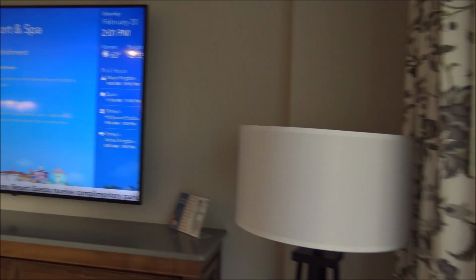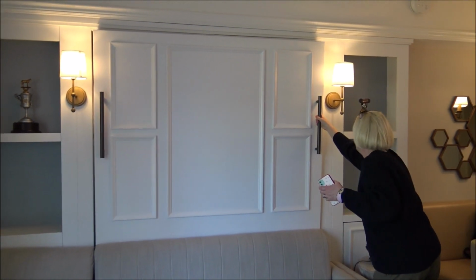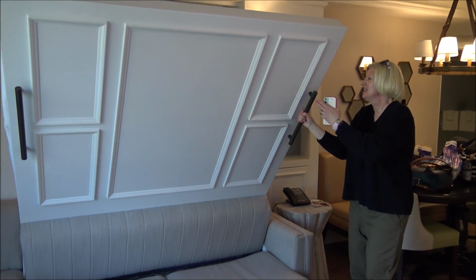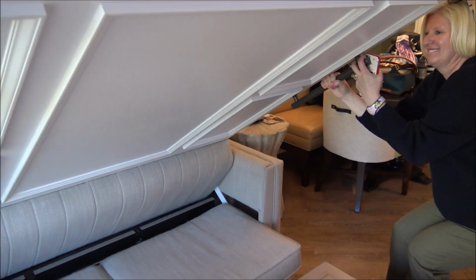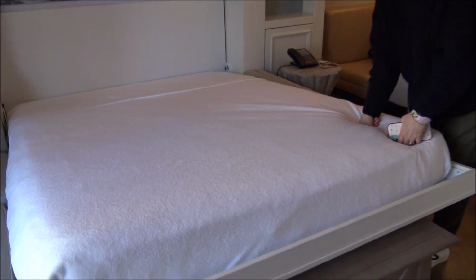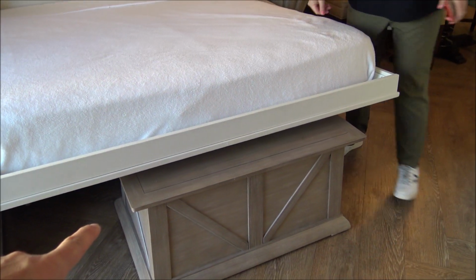All right, so you got the nice big TV here. All right, so is that a sleeper sofa or? I think it's, hold on. Oh, can you get it? Oh, yes, because I might be little, but I'm strong. Hold on. Gotta give it a good tug. Oh, you know, that's adorable. Yeah, but I think you actually do have to move this before you bring the bed down.